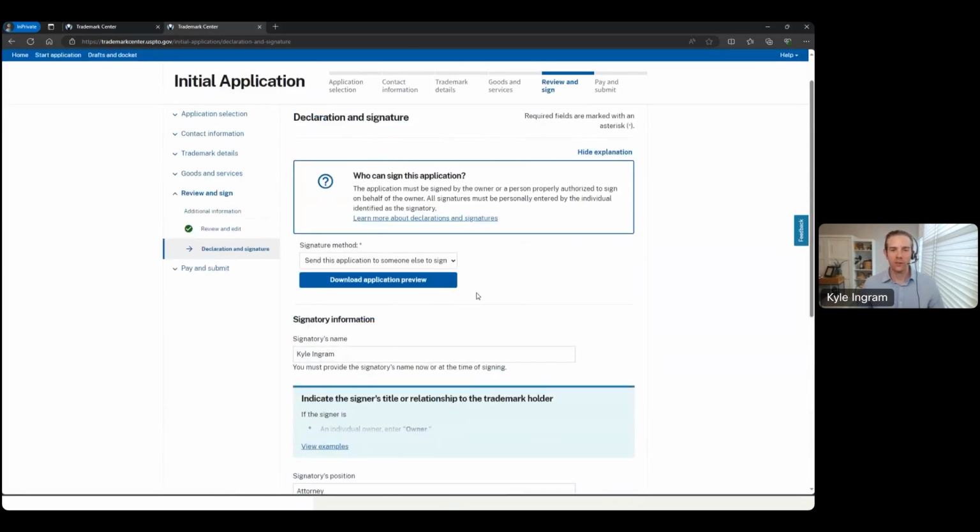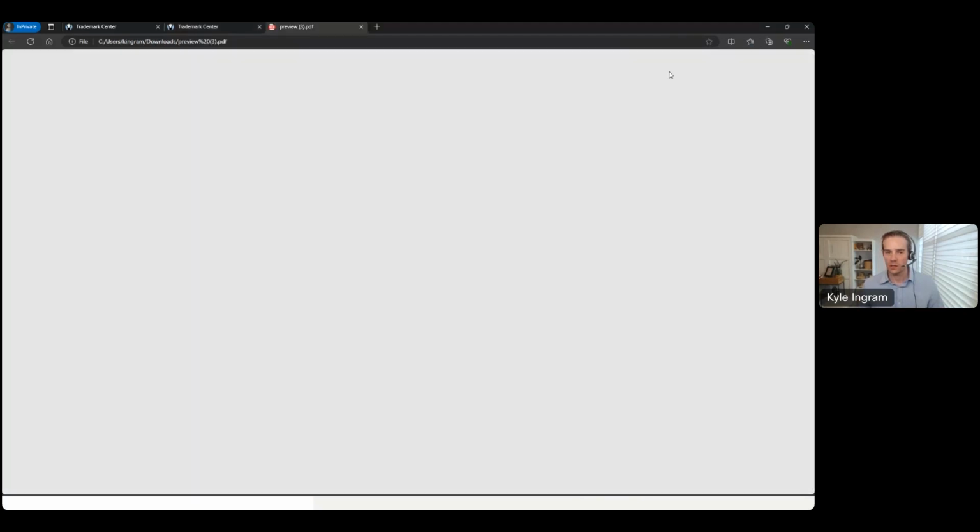And one important feature on this page is the download application preview. So you'll recall in TEAS, there was view input table and the text form. So that's been consolidated here in the download application preview. Click on that and see if that will pull up for me. There we go.